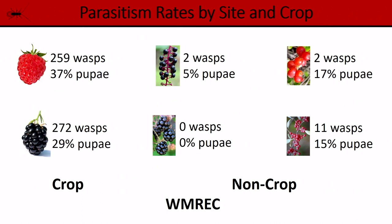At WIMREC, which is a totally unsprayed situation, for our non-crop hosts there, we found 11 wasps in autumn olive. That's about 15% of the pupae. And we found 2 wasps in honeysuckle fruit, which is about 17% of the pupae. But we really found a lot in the crop. We were pretty happy with the parasitism rates that we were finding in the crop.